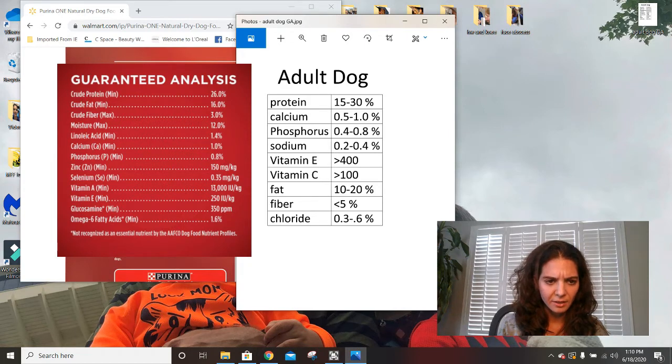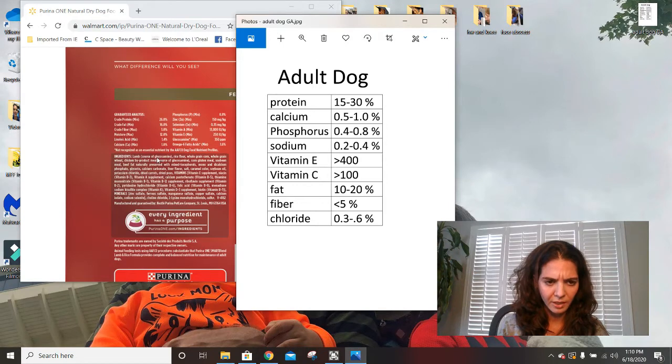That's the breakdown of the guaranteed analysis. I think all in all, pretty good. The ingredient list is here. We talked about how that's not super high on my list as an important thing. They list lamb as the first ingredient, which is what they claimed.